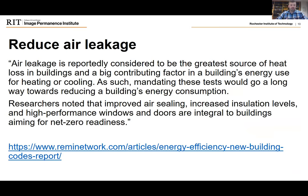So we talk about reducing air leakage. This is from a report that actually just came out in December. And really, the first sentence speaks volumes. Air leakage is reportedly considered to be the greatest source of heat loss in buildings and a big contributing factor in buildings' energy use for heating or cooling.